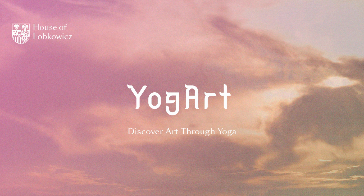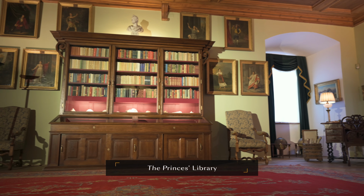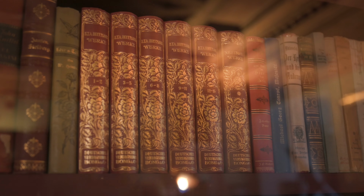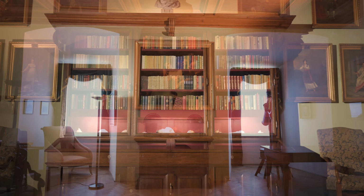Welcome to House of Lobkowicz. Come join us as we experience its inspirational interiors. There's something comforting about an old library. Leather-bound books, wooden shelves, the immortal words of bygone writers. This tranquil space displays the House of Lobkowicz House Library.